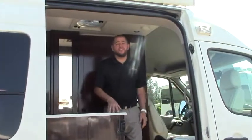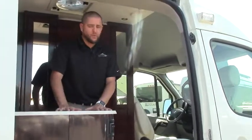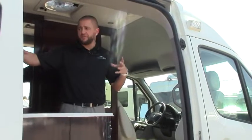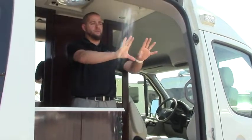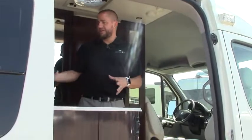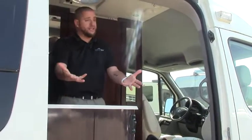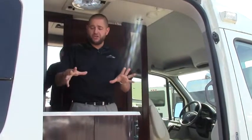Hi folks, Brian Meskel here, now inside the 2013 Pleasure Way Plateau TS. One of the great features about this coach, it's only 22 feet 9 inches, I've already said that a couple of times. But as you're sitting inside the coach, you've got your awning here. This is going to be your view, your camp area, where you have your chairs and your fireplace set out. Someone can be inside the coach bartending or making food, and it really brings inside out and outside in. And they do so on purpose.